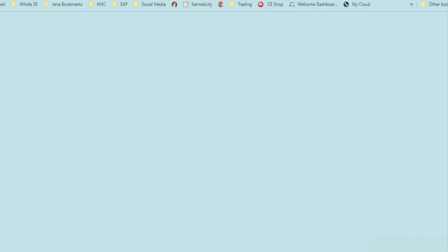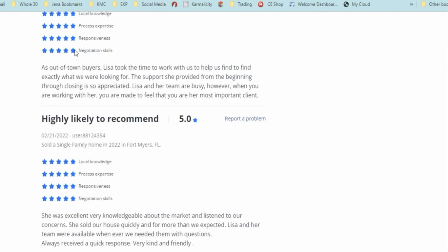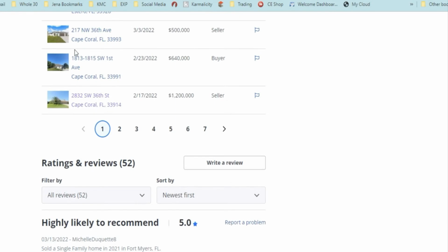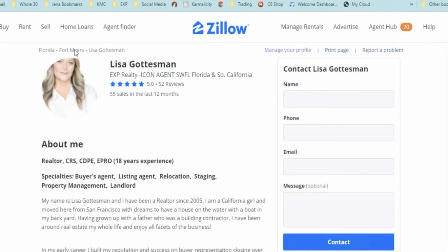So every single agent out there has a Zillow page, so you can always go to their name and their Zillow page to kind of just check them out. I think it's important to interview different agents so that you can understand what everybody's offering. When I say we, it's just me. I'm the only agent doing the selling. So you will be working directly with me.